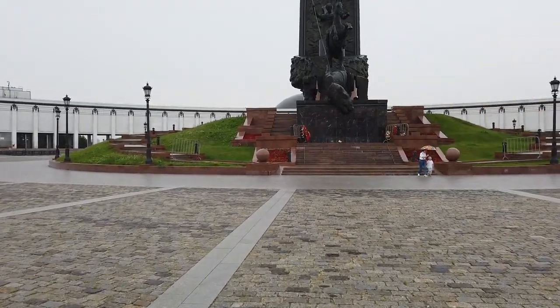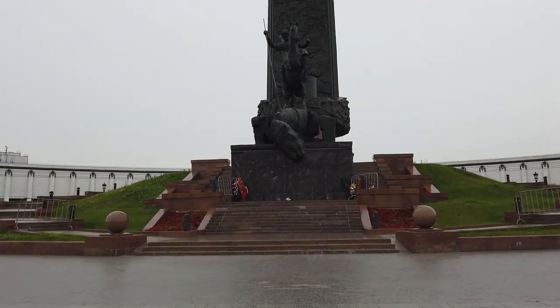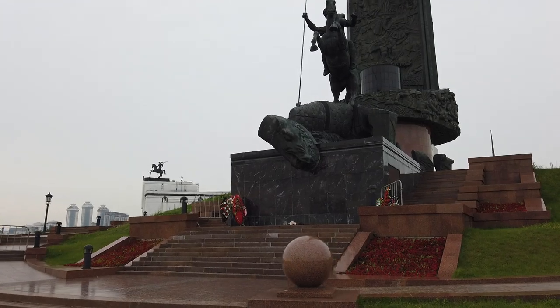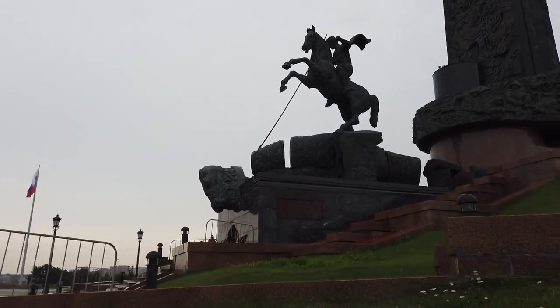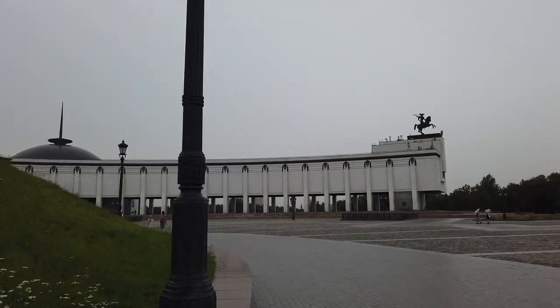Guys, no entrance to the sides, so let's go just around it. Huge horse cutting off the head. That's what you get if you try to front with Russia. Man, I'm wet already. I had an idea just as I was walking out of my two-star hotel. Hey, I just bought a nice, cheap but nice umbrella. I should take it with me. Nah, it won't rain. Even though I knew it was gonna rain because the weather forecast says so.